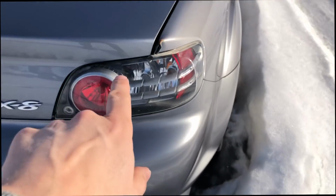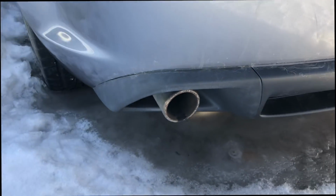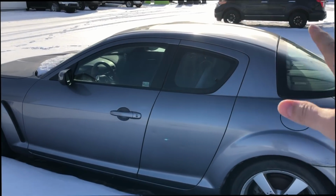And they have these great taillights, but sadly they can fill up with water. However, you got one pipe and two pipes there. And there's definitely a feel of Mazda Miata or the MX-5 at the back end of this vehicle.